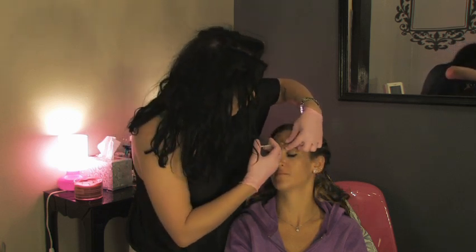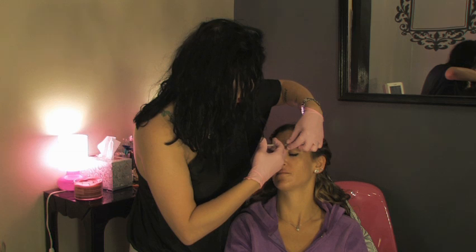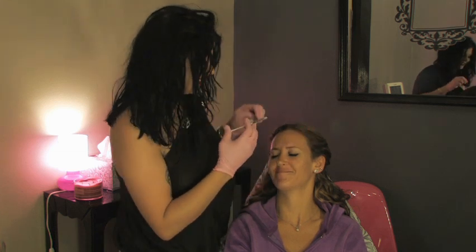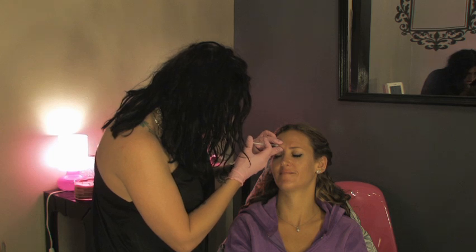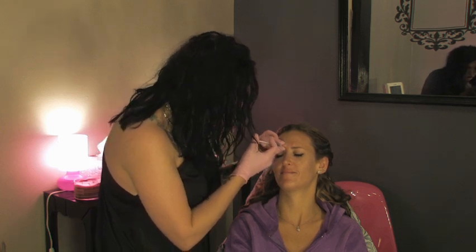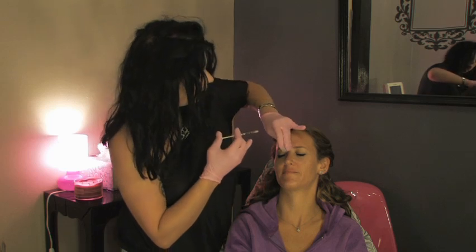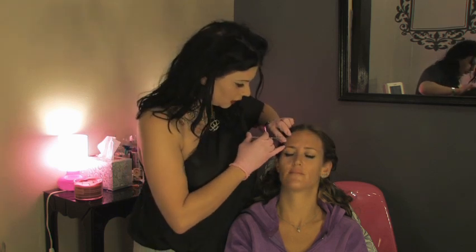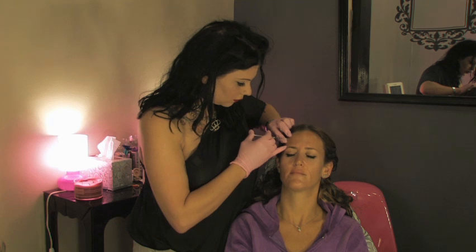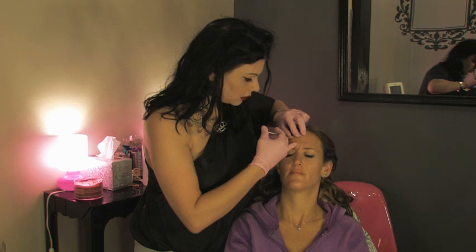Relax your face. Doesn't hurt at all, right, dear? Not bad. It's very tolerable. Pull together one more time. Good, and relax. Good. Great, so that's just gonna give her a little touch up. And I'm gonna just put very little, almost a half dose along her forehead, because I just really want to soften out those lines.